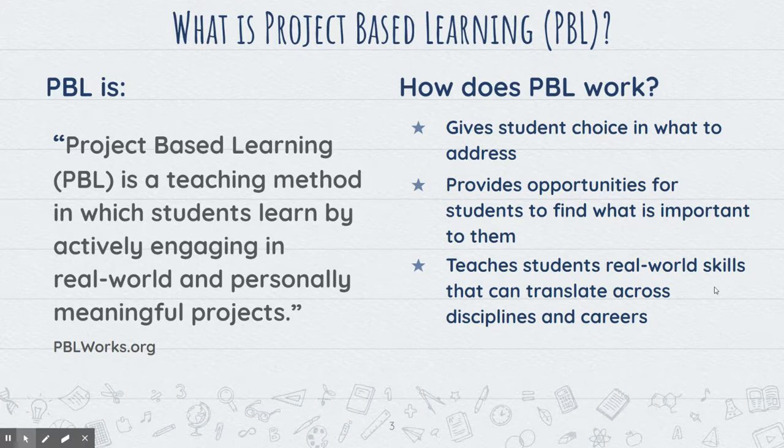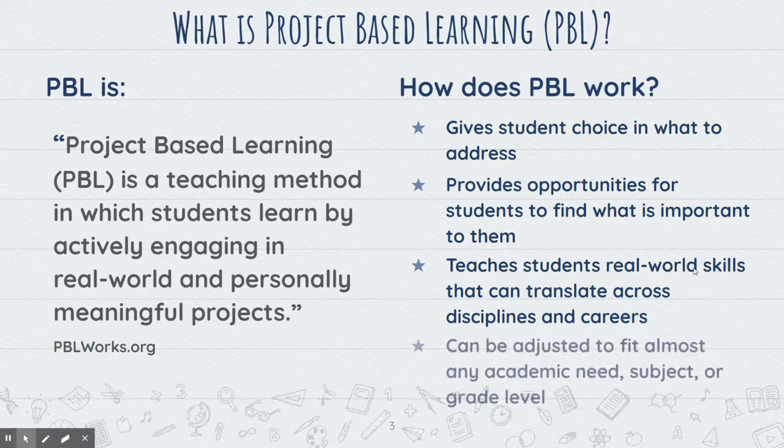It gives them a lot of opportunity to figure out what's important to them and how they can contribute to society or make a difference or find a way to really be involved in community. I think that's what sets it aside from quote unquote doing a project versus project based learning, because in project based learning, it's all student driven. The choice in what they're researching, what they're creating, and how they're going to present it to the world.